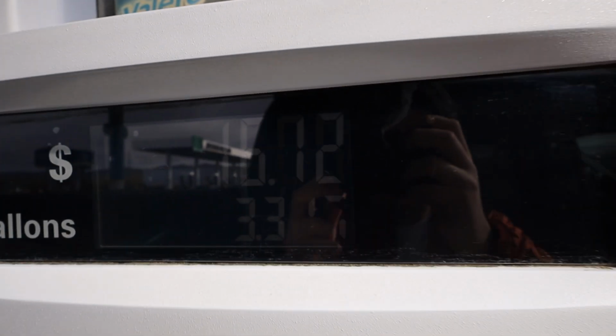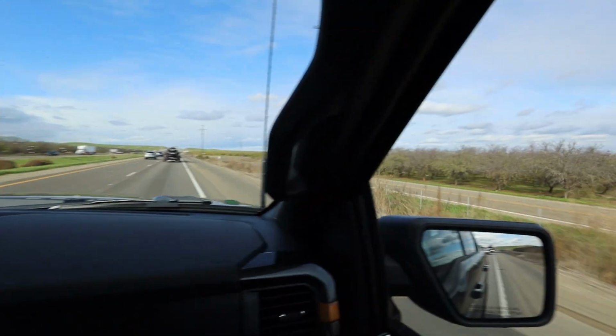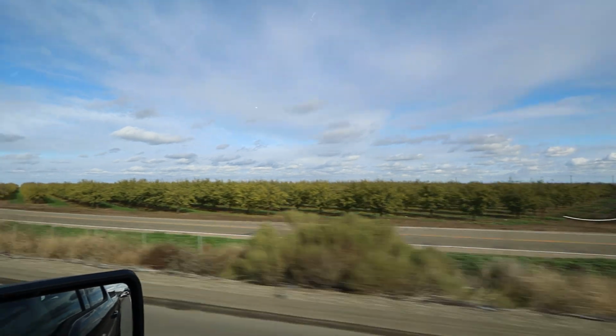Gonna hurt. Sylvie's driving. I can finally be a passenger for a bit. If you ever wondered what Central California looked like, this is pretty much it.